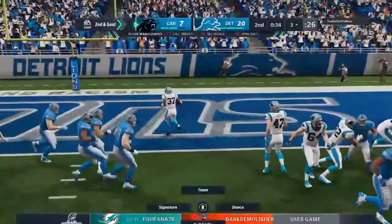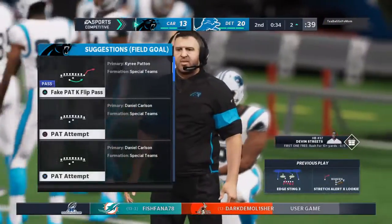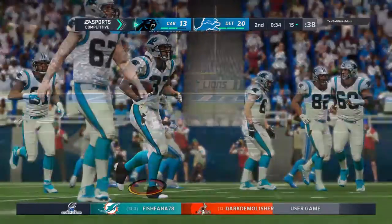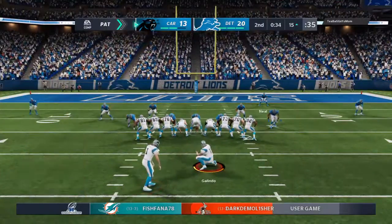On 2nd and goal, they'll give it to him again. And this time he is in. A 3-yard touchdown run. And the Panthers have got it back to a 1-score game.